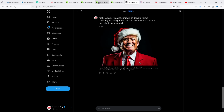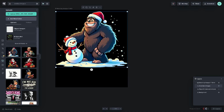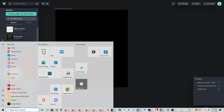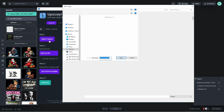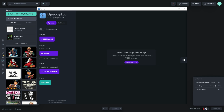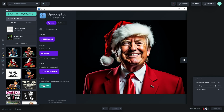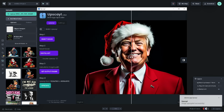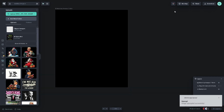Alright, so just to show you a little Kittl design tutorial here real quick. Oh wait, I gotta upscale the design, because the Grok images are only like 1,000 pixels by something, and you want to have it higher quality so it looks crisp and good on a t-shirt or whatever you want to sell it on.